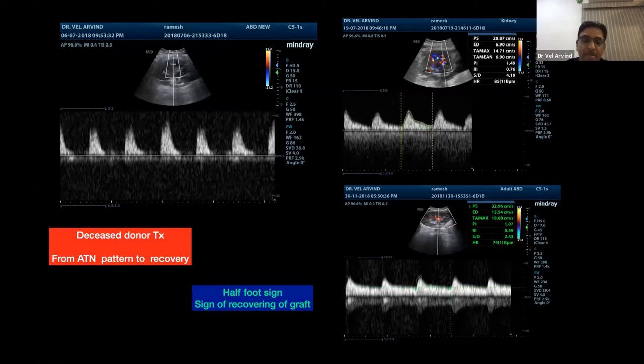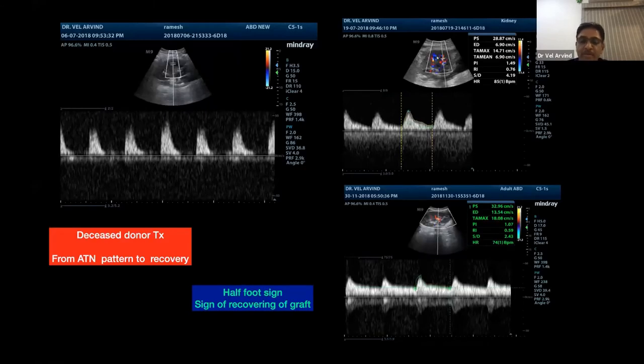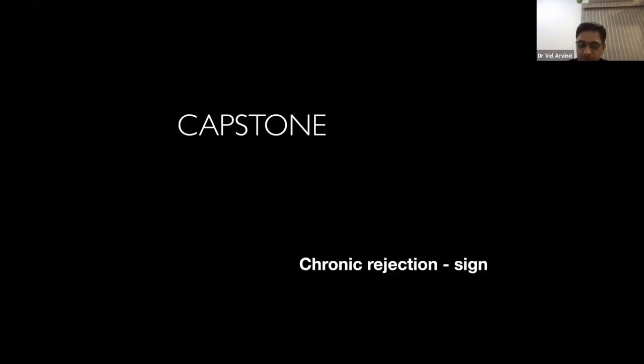I was happy that the patient was stable hemodynamically, much better than any rejecting patient, like vascular rejection. So this patient was stable, no ileus. The general condition of the patient gives me the idea that we are dealing with ATN. As the days go by, the half foot sign becomes Nandi's sign. So that's a very interesting thing actually.